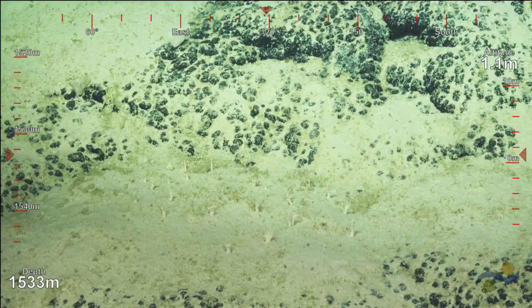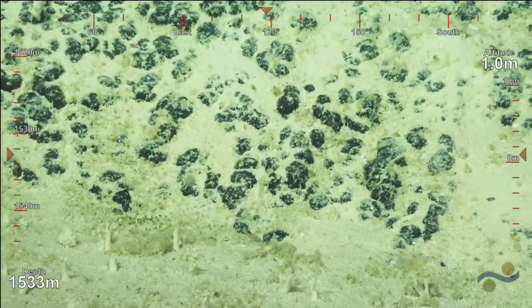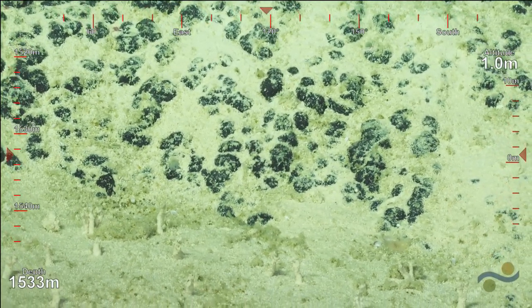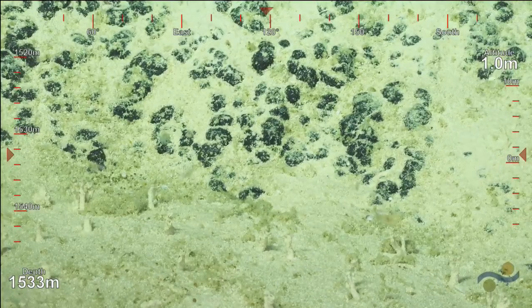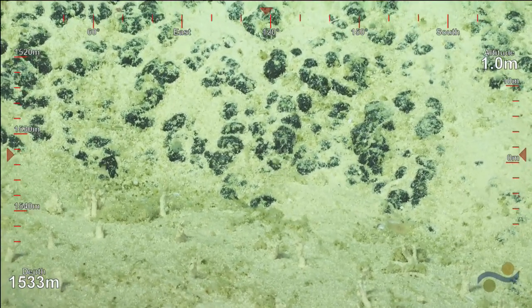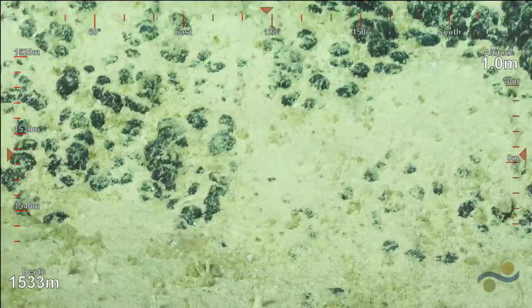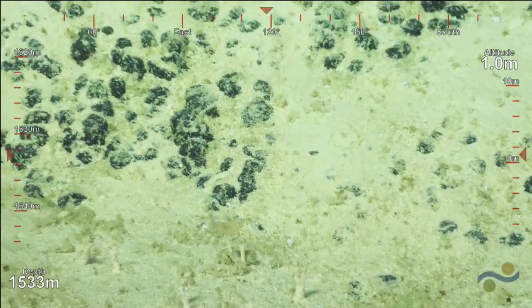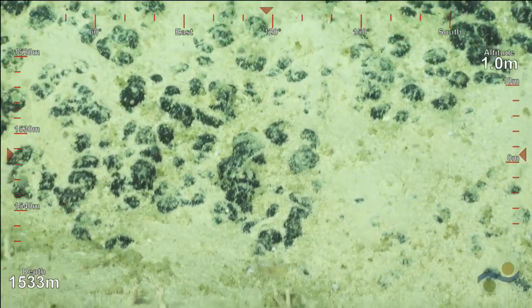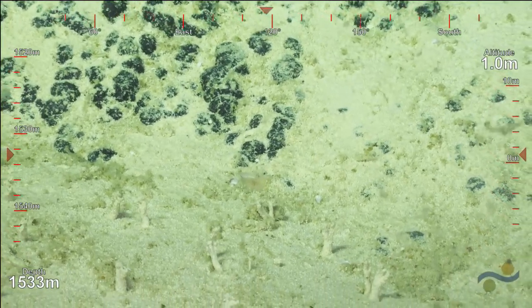Maybe, yeah. Huh. Worm tubes? Some type of little habitat. Is that a cup coral? I don't know. What is that? It's tiny, whatever it is. It's as far as I can zoom. I think it might be. Could be. I think it is. Yeah, it's fire and Niskin.